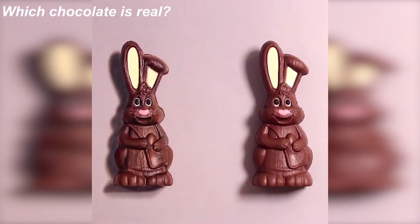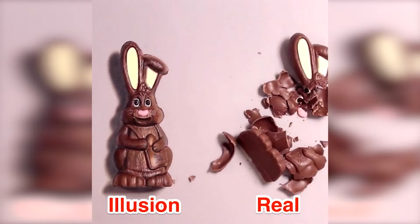One of these chocolates is real and the other chocolate is a drawing. Comment which chocolate you think is real and which one isn't. Is it the one on the left or the one on the right? All right, so the chocolate that was real was actually the one on the right. Did you get this correct or were you tricked?